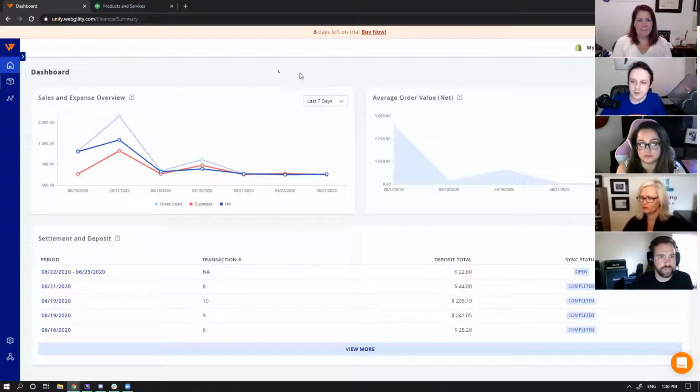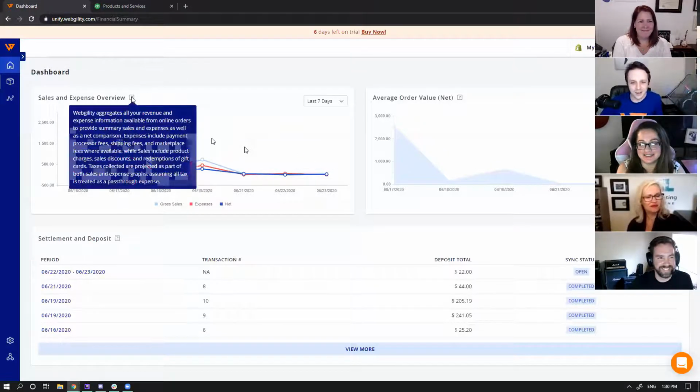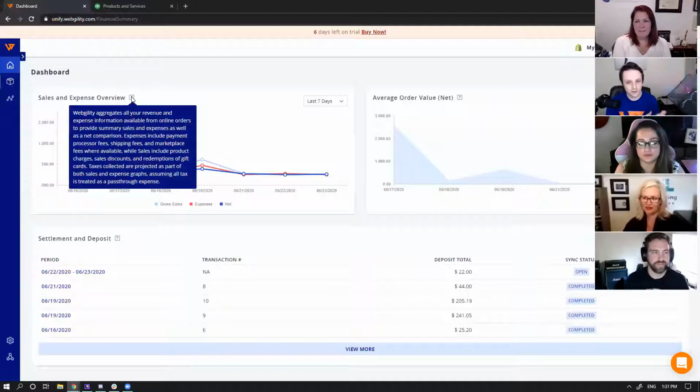So what you can see here on the dashboard is just a very quick overview. You can see my store has been tanking. I have not been doing a great job of managing it as my sales fall off here. But you'll see just as a quick preview, you don't have to read through all of that, the sales and expense averages that you see here, as well as the average order value on the right, are all aggregated data from just the data that has passed through Webgility. In this case, you can see it's my Shopify store. So this gives a very quick overview of that entire sales and expense financial summary that's passing through Webgility.